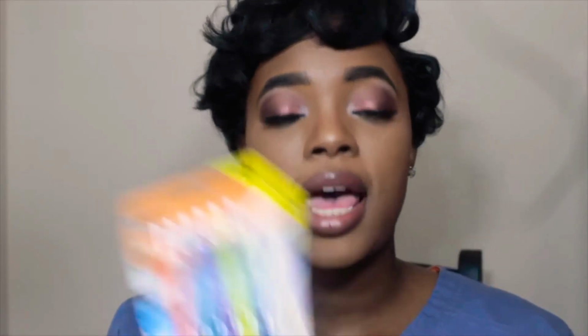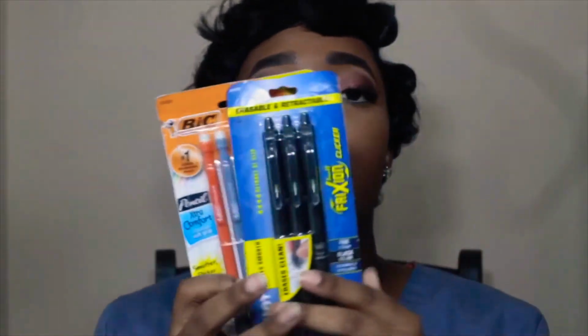Also for supplies, I have pencils and pens. Like I said, all the notes, quizzes, and tests are on the computer. However, there were times where the Wi-Fi was acting up or something happened and we couldn't do our tests online. And so we had to convert back to pencil and paper. So I do recommend getting pencils and pens because you never know what's going to happen. So the next thing that I have is paper. You can never go wrong with paper. You never know when you will need it.